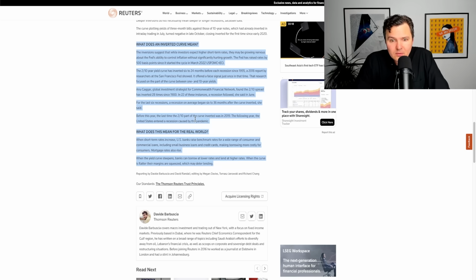What's that mean for the real world? When short-term rates increase, U.S. banks raise benchmark rates for a wide range of consumer and commercial loans, including small business loans and credit cards, making borrowing more costly for consumers. Mortgage rates also rise. When the yield curve steepens, banks can borrow at lower rates and lend at higher rates. When the yield curve is flatter, the margins are squeezed, which may deter lending.